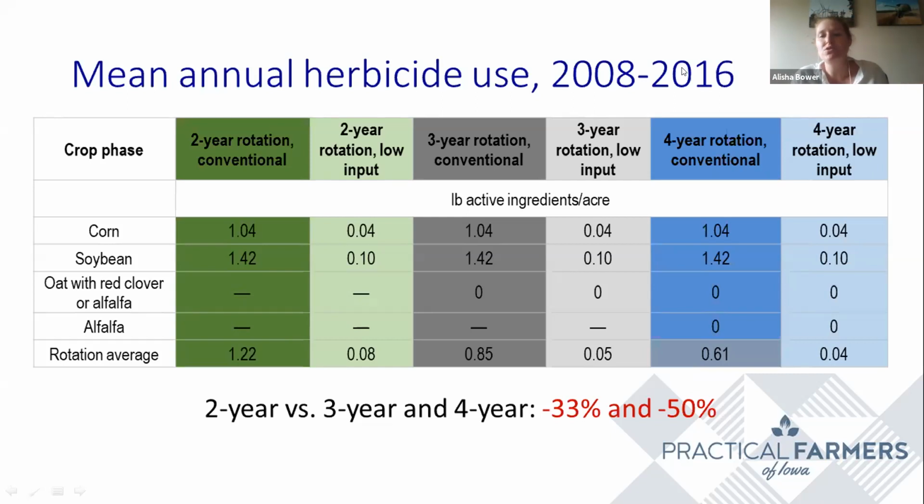And then going from a 2-year to a 4-year rotation, where they were having a year of hay or alfalfa in that rotation as well, they were able to cut those herbicide products by 50%. So this is another point of data to support what we were already seeing with some of the successful farmers, that they were really leveraging that biological pest control to reduce the number of products they had to purchase.